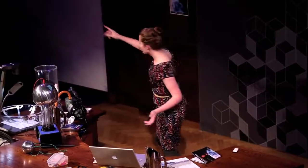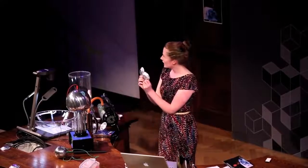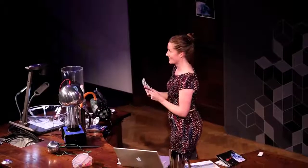Anyone? Why couldn't you put your pet in a particle accelerator? Up here, yeah. It's not magnetic, and it's also not charged. Right, it doesn't have an electric charge. Okay, so we could strap two of these to the bunny and charge him up, and then he'll be charged. But he's slightly too big.